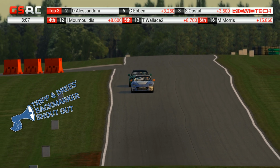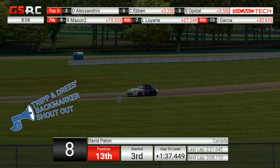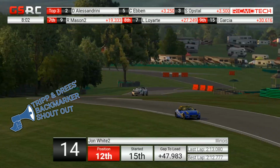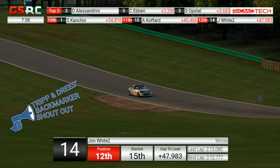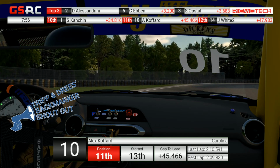Last car on the lead lap, currently in 12th position, is John White, who started in 15th. He is up 2 spots, picked up from attrition. Up ahead of him, Alex Kofert, a very quiet race. He is up 1 position as he races in 11th spot.